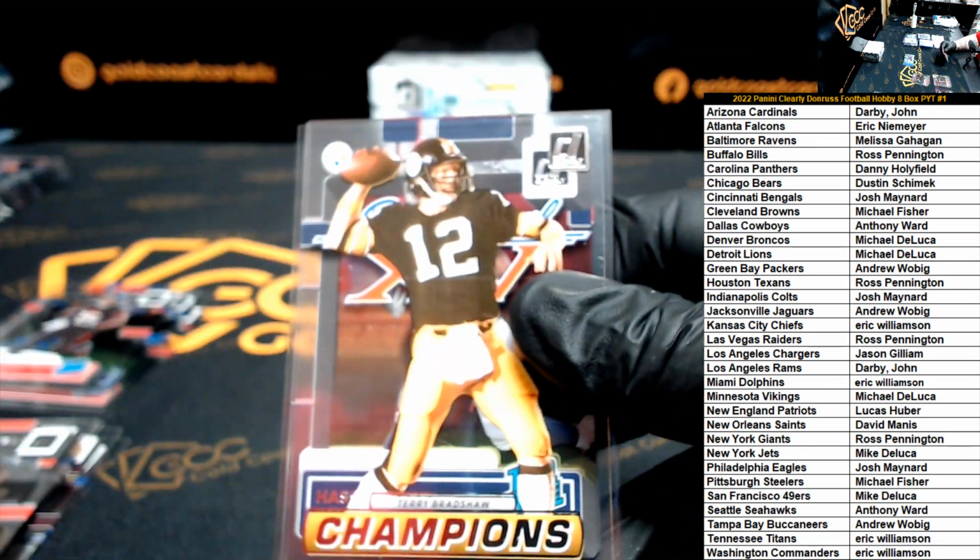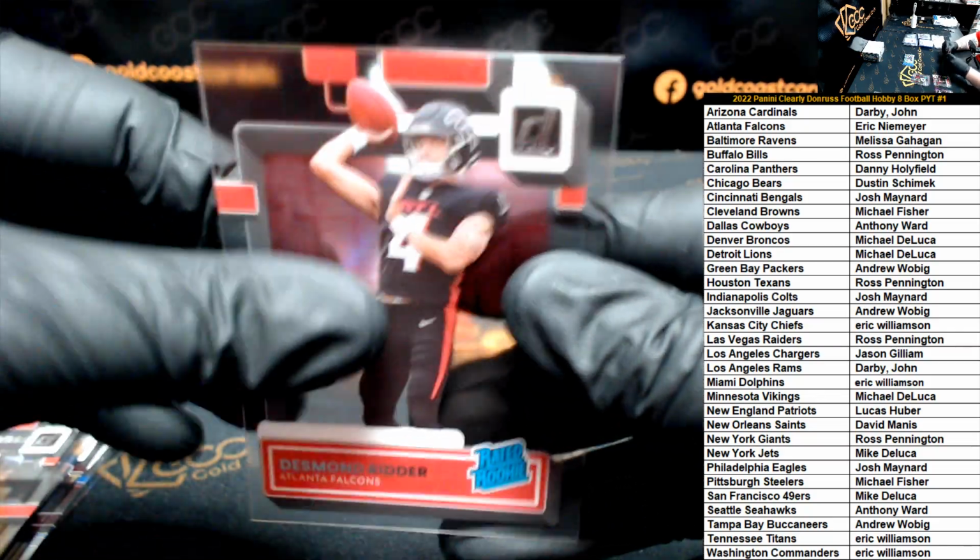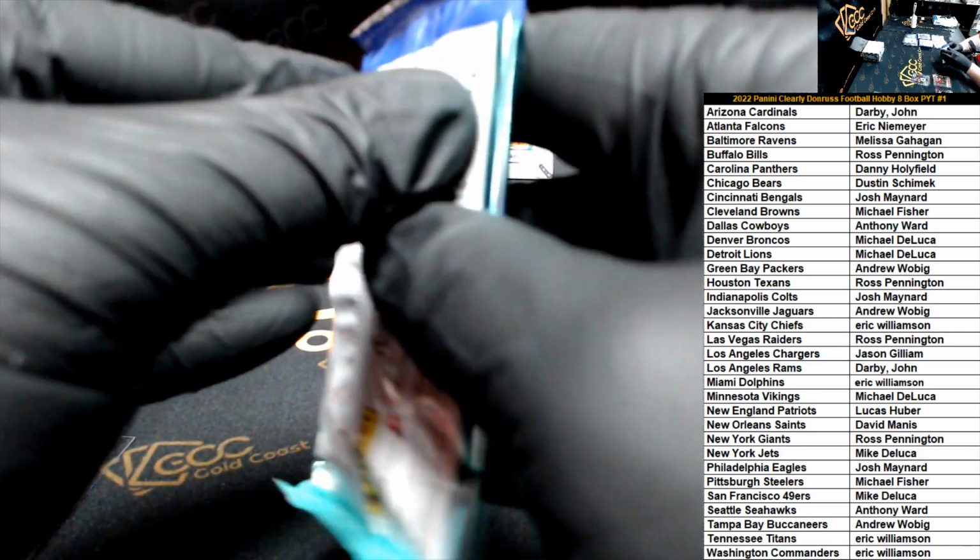Ja'Marr Chase. Zach Wilson. Champions insert. Terry Bradshaw. Hassan Haskins. And a Desmond Ridder. Final pack, box 5.